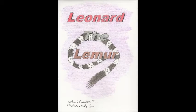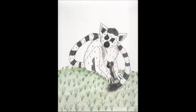Leonard the Lemur by Elizabeth S. Tyree. Illustrations by Becky A. Tyree. Leonard is a lemur, which is a very good thing to be.